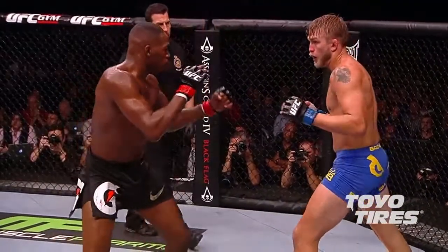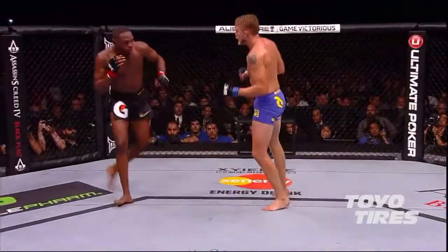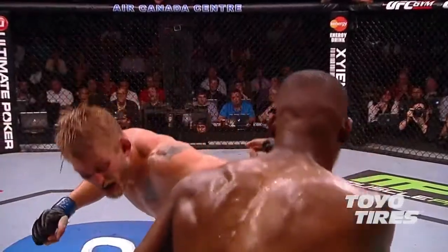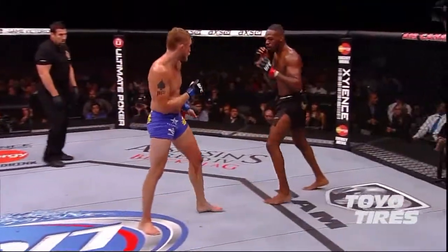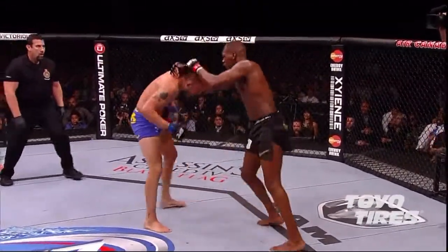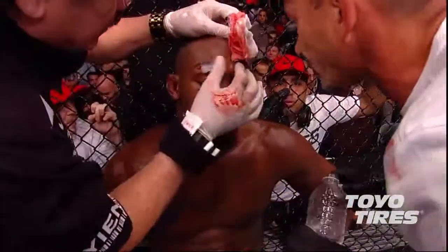And here we see Jon Jones misses with the left and Gustafsson connects with the hook. And now, here's the spinning elbow. Boom! Right to the forehead. And that stunned Gustafsson. Let's see it again. Boom! Clear, you see the impact there. Grabs the clinch. Hits him with the knee. Clinches him again. Another knee.